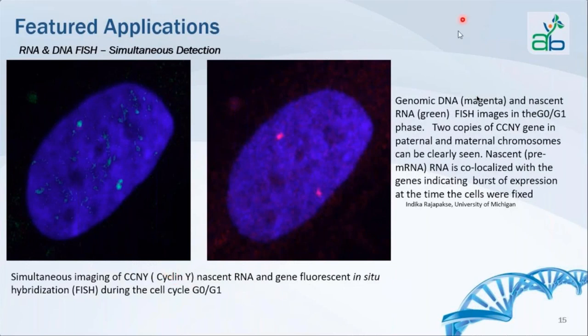In green, they were able to localize the nascent or pre-mRNA product in the cell, and in magenta or purple, they were able to confirm the co-localization of that pre-mRNA with the gene for the cyclin Y. And they were then able, by a series of time course fixation studies, to determine that the cyclin Y upregulation, by detection of RNA, was during the G0-G1 phase of the cell cycle.